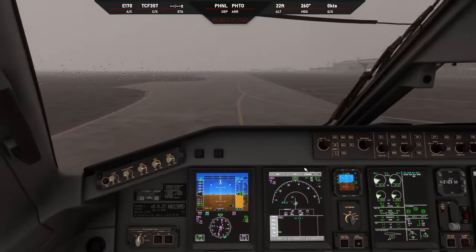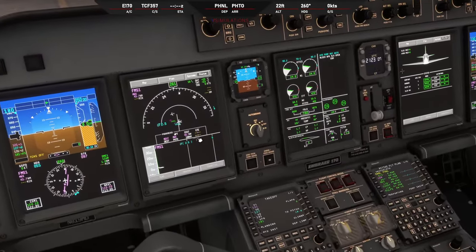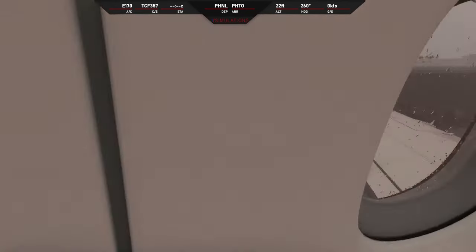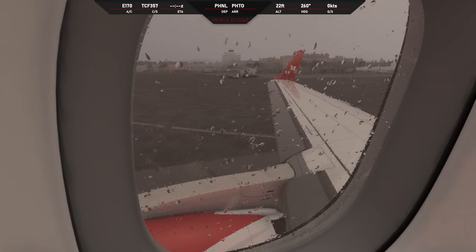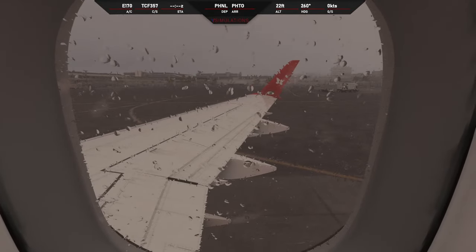All right, sounds like we got two good starts. I'll wait for the overhead flow. We're going to do flaps two. So on the Bravo, I have to double tap my flap lever. Slats are coming down. Flaps are coming down.